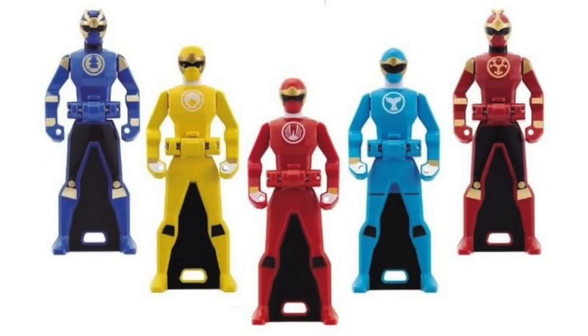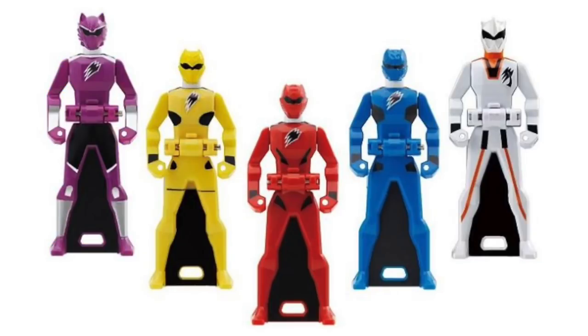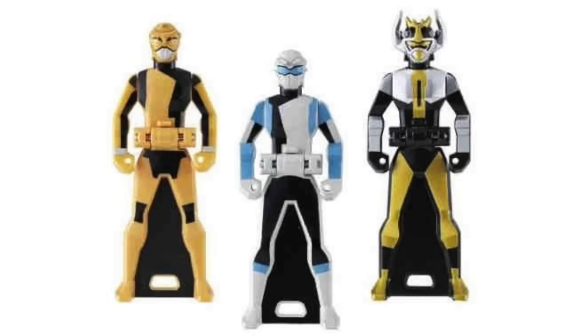April 2012 released ones for Hurricaneger and Boukenger. June had Deka Ranger, Geki Ranger, and Go Buster Set 2, including the new Rangers Beat and Stag Buster, as well as the Buddyroid Beat J Stag to keep the set to at least three keys.